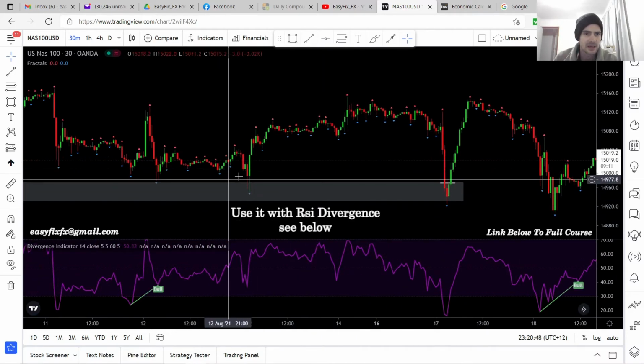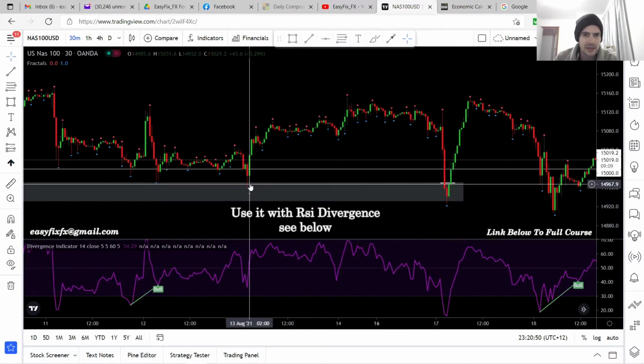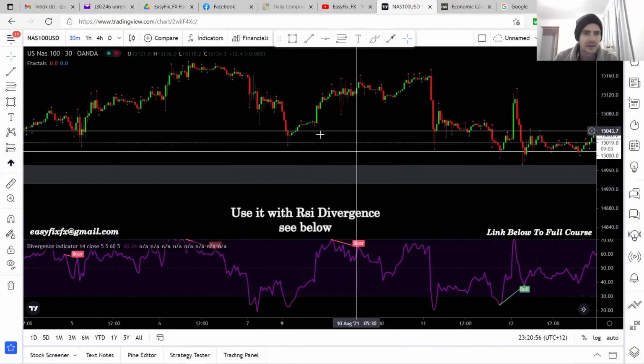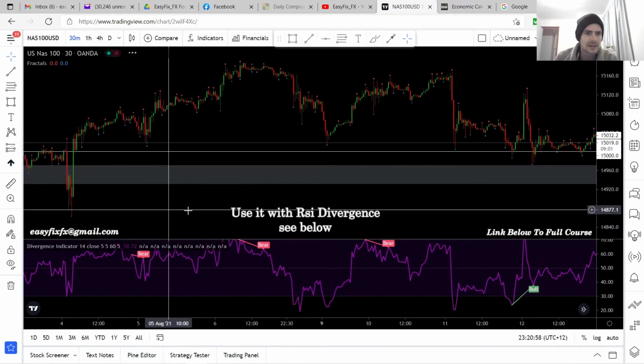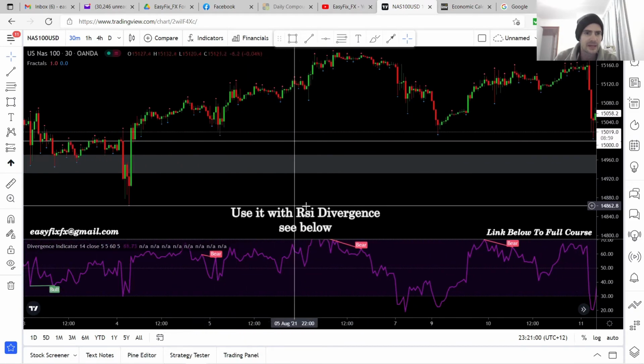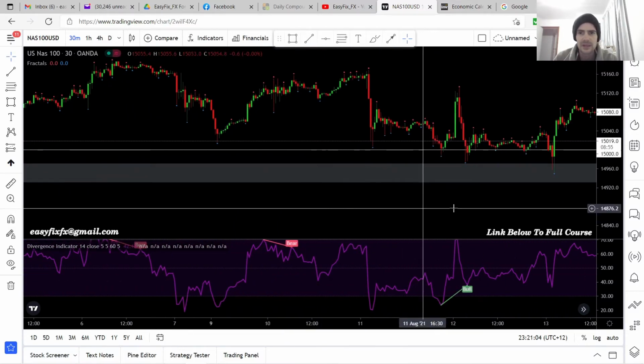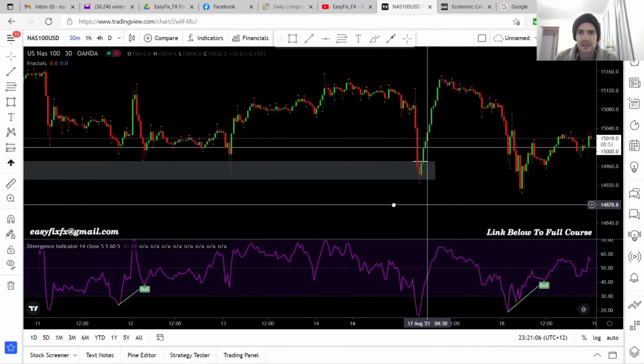Learn how to use this fractal indicator the right way. Don't just use it blindly. As you can see here, if you look at the fractal here, combine it with price action and supply and demand zones. Look how nicely it works when you actually combine it with the right tools. So simple things like that, guys, you can use to basically make a lot of profits.